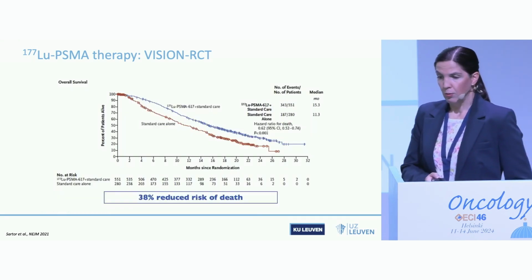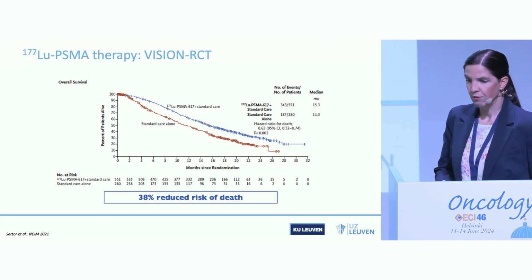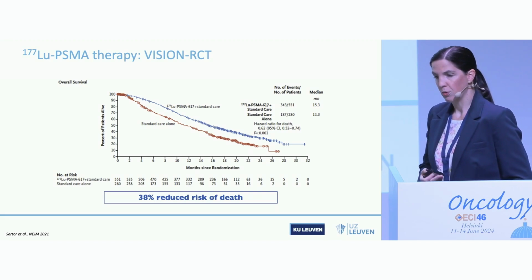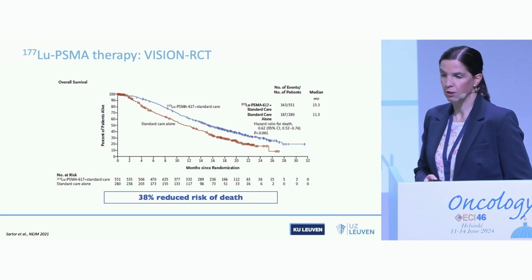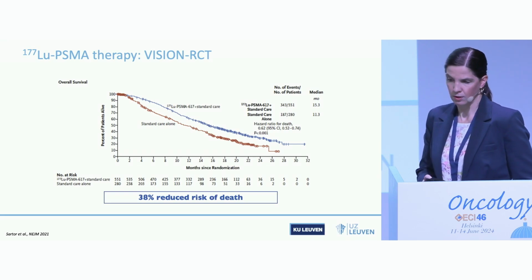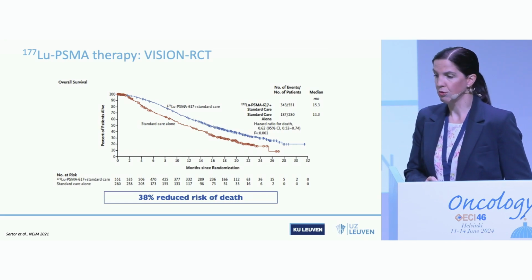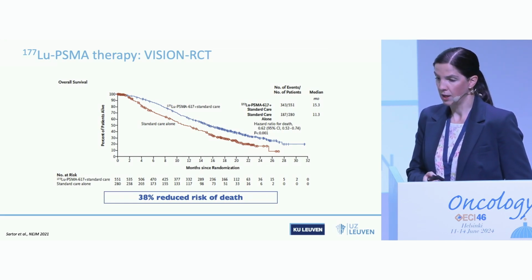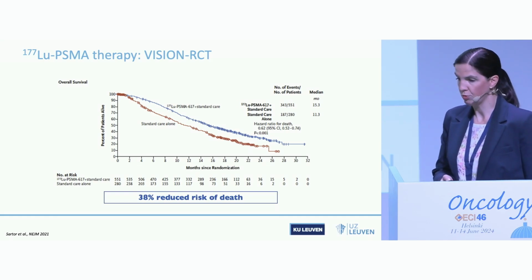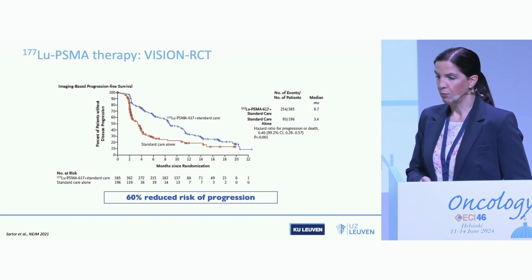The VISION trial was a very important trial for the nuclear medicine field, as it was positive for both primary endpoints. So the trial showed overall survival benefit for patients receiving lutetium PSMA treatment in comparison to standard of care, with a median overall survival benefit of 4 months and a 38% reduced risk of death. Also, the second primary endpoint was positive.